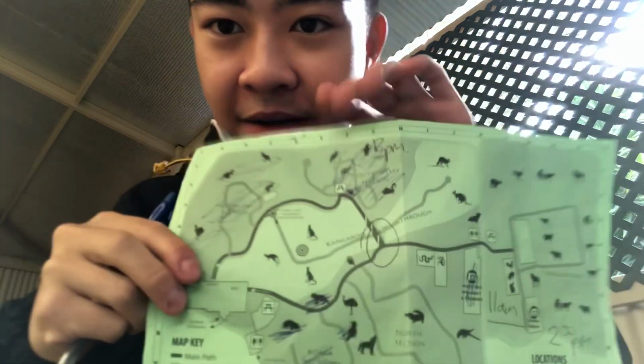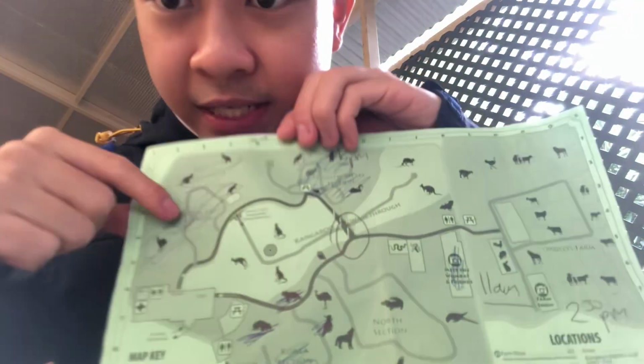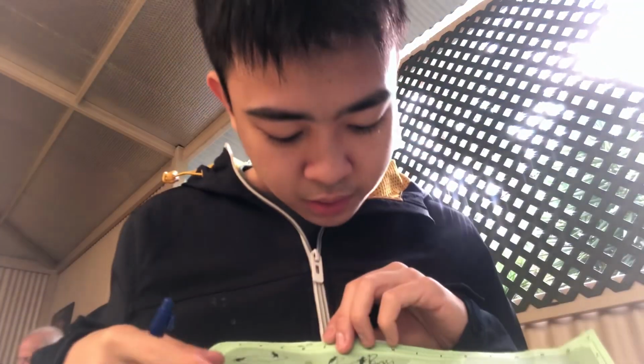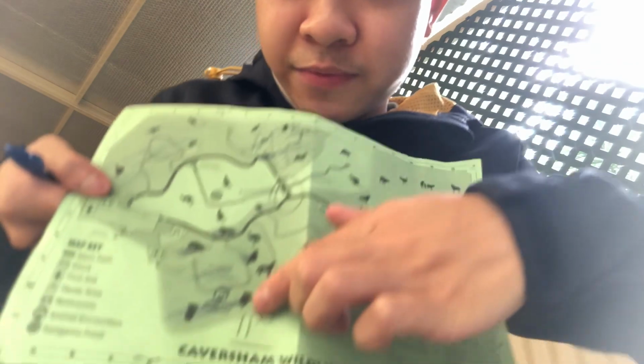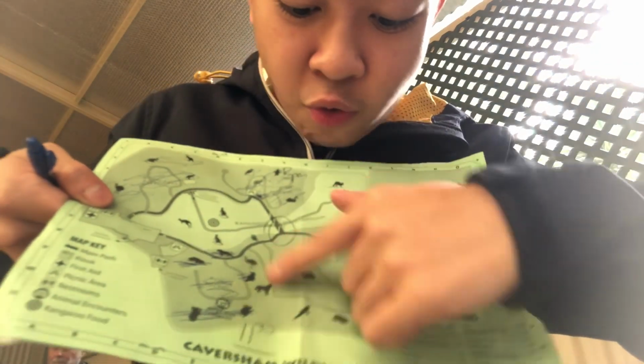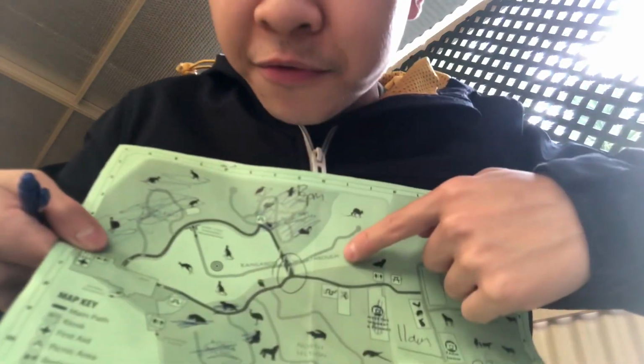Alright, so after exploring quite a while inside the park, I have explored quite a lot of sections. So here's the map. You can see I've crossed out this section. This is the northeast section. We have southwest section. This is the penguin section. We have some of the kangaroo stuff. This is kind of the disappointing section, the northeast section. Everything is not there. And then we went to the wombat section, which is right down here, and we have the koala section way down here. I'm still missing north section, Molly's farm, and kangaroo walkthrough in the middle.